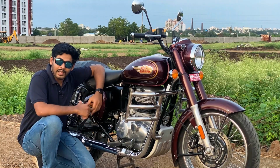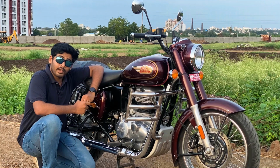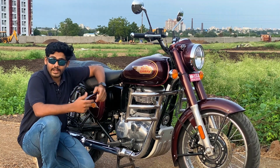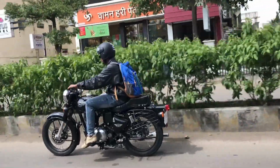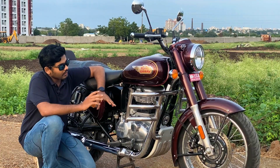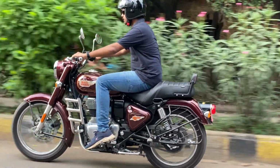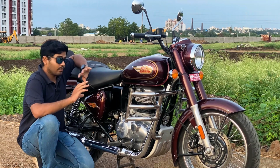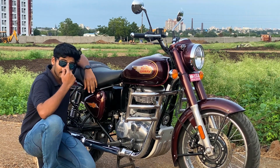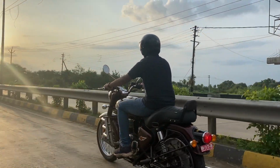So let's talk about the highlights and what are the new things you get with this bike. The first thing you notice is the design. The reason you buy this bike is the design. Bullet is known for its iconic retro design. This bike looks more like a retro modern, but it still holds the retro accents. The form factor and the silhouette do remind you of the legendary design. And of course, for the standard Bullet lovers, this bike won't disappoint you.